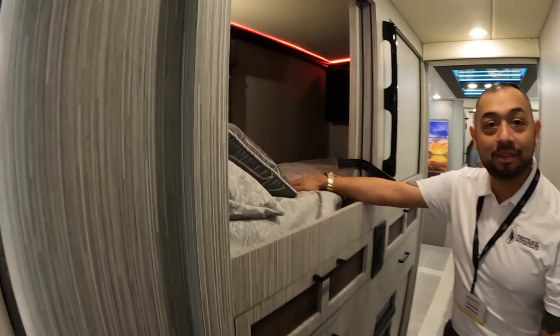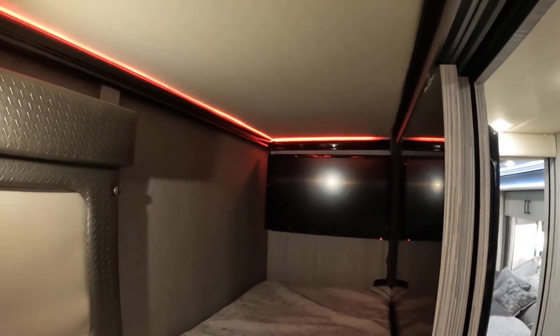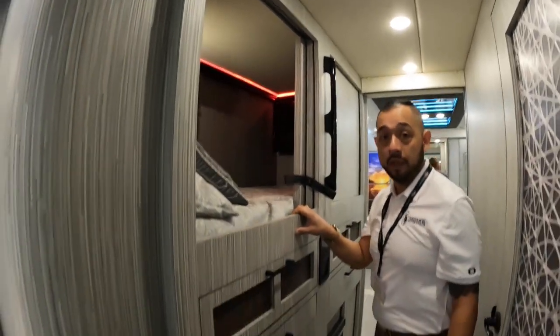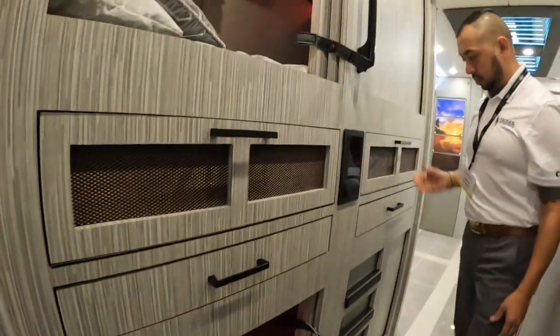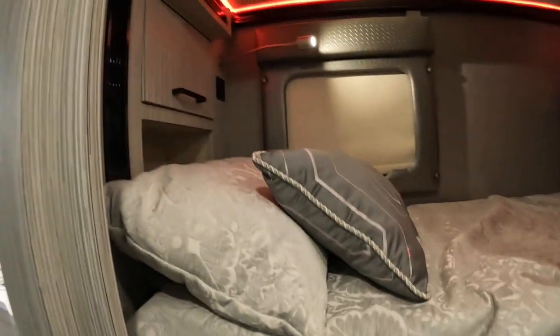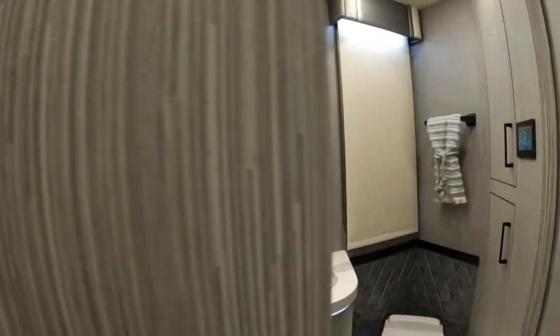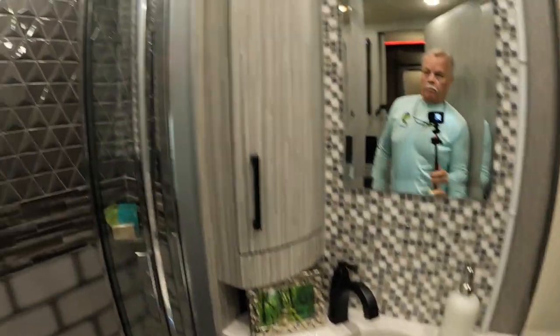Moving down the hallway, you'll see we have our bunk bed set up here. We have a lower bunk, upper bunk. Each one of them is individually climate controlled, with accent lighting. You have a TV, DVD player. A little bit of storage in here. Your audio video equipment resides in between the bunks. Cool. Behind you is our first full bath. With the bunk model, you get two.